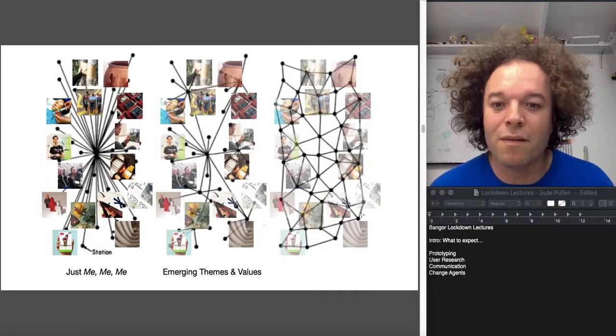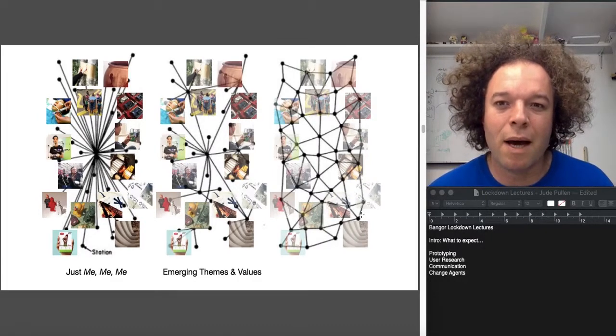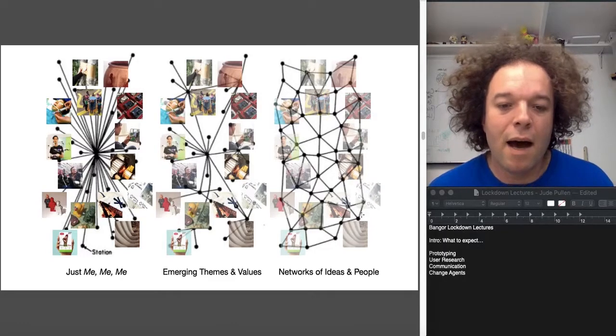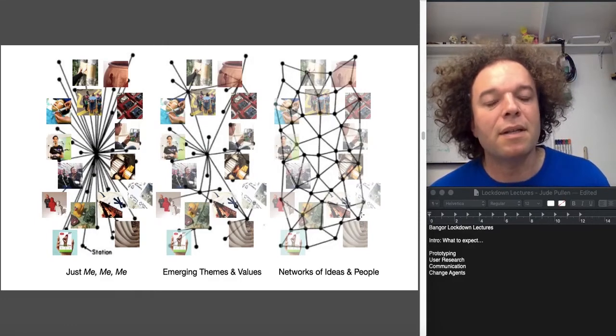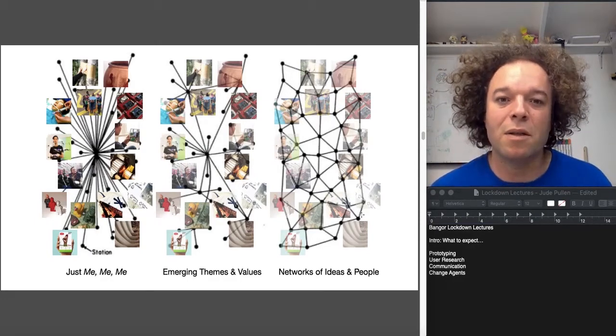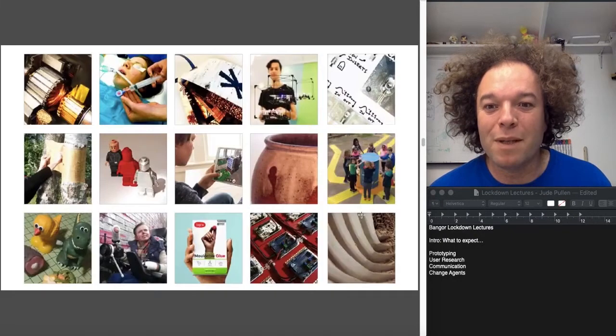You start with yourself. So then it felt like I was emerging themes and values and things that I felt passionately about within the field of design. And then I felt it actually was less about me and more about the networks and ideas and people that I had connections with. So I really love this facet of design and how it builds.